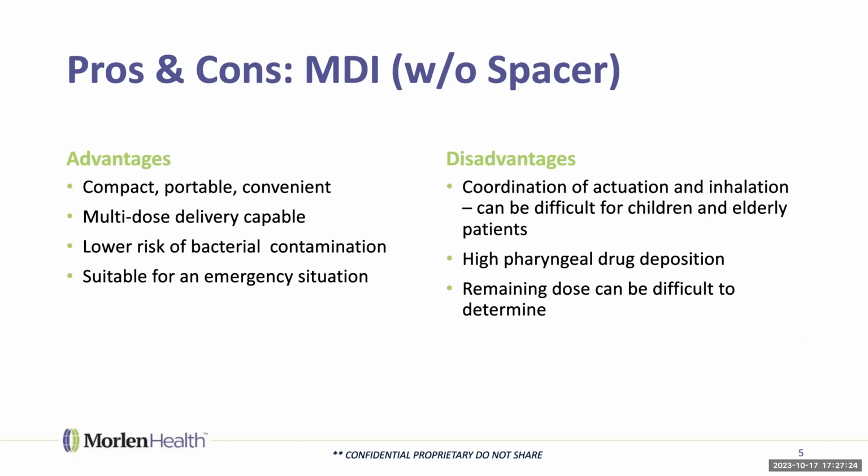The disadvantages: coordination of actuation and inhalation. It can be difficult for children and elderly patients to be coordinated. There's also high pharyngeal drug deposition, so the back of the throat, what we were talking about. And the remaining dose can be difficult to determine in some. Almost all of them now have counters on them, so you'll be able to read how many remaining doses there are. You might find the odd one, maybe a generic one that does not have a dose counter on it, but the majority of them have dose counters.